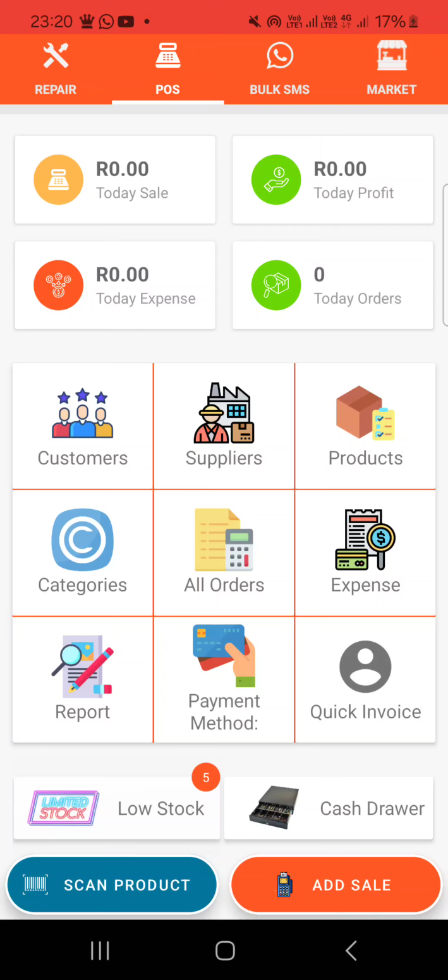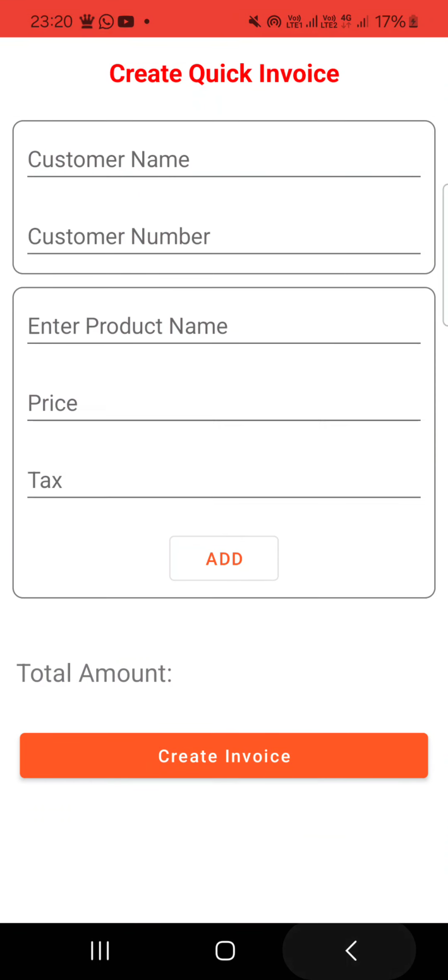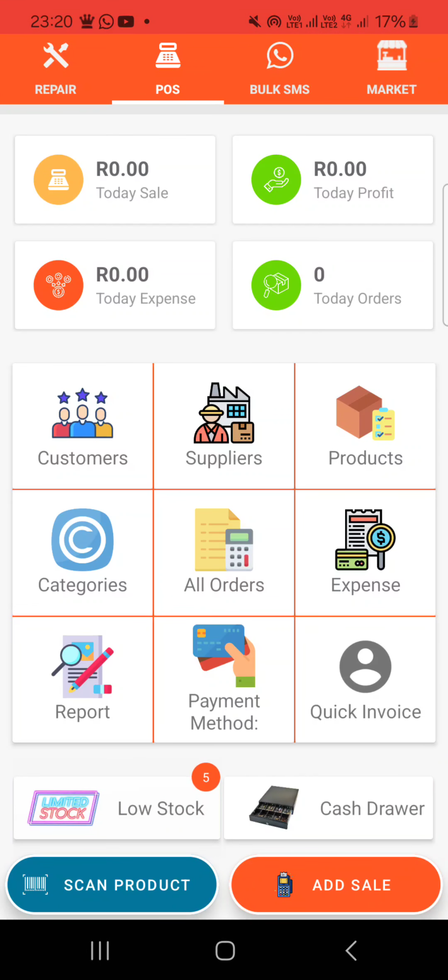Quick invoice. Quick invoice works if it's something that you didn't add in your product list. So if it's just something random, say someone has just come, they need screws for MacBook, but you still want to document that sale, you can just say quick invoice. It helps you to keep track of all the money that you did. So when you're making an invoice, a sale, you just say add sale, or you can just scan the product. It's just that I do not have any products that have got barcodes. So if you've got barcodes for your shop, you can always just scan that barcode. So that is all about the point of sale. There isn't much to talk about over there.